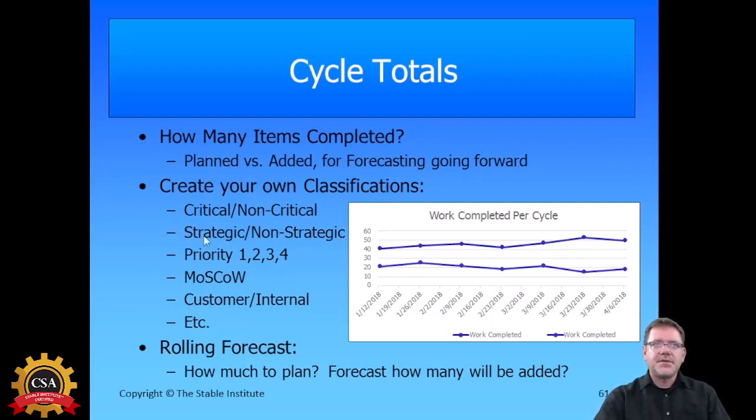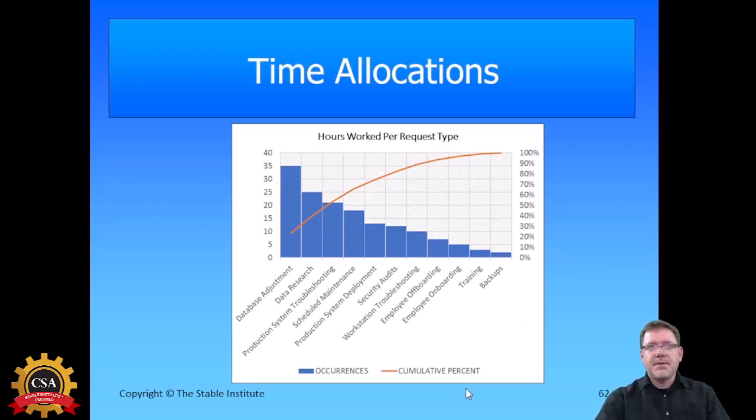Critical, non-critical, strategic, non-strategic, etc. MoSCoW is a prioritization technique: must, should, could, won't, for any way you want to classify what's important to do and not so important. Time allocations, if this is something you want to collect or need to collect: where are we spending our time in the department?